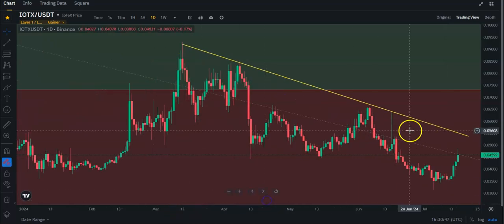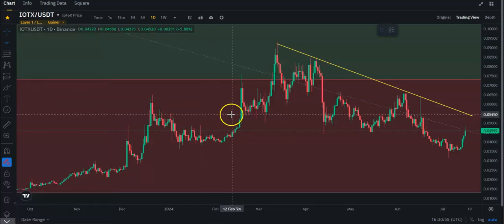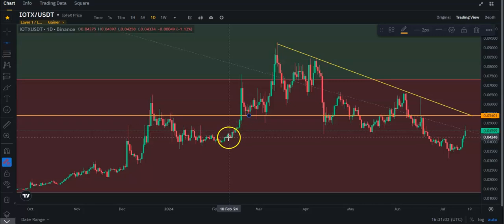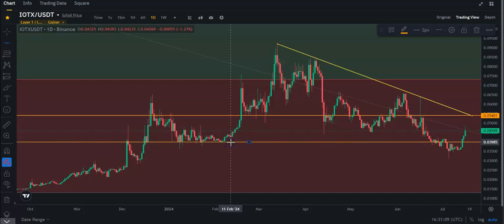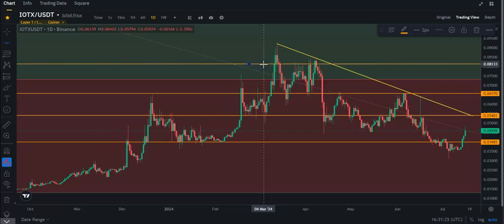Now, I haven't even marked off any daily or weekly resistances here, but if I'm going to look for a daily resistance, I think it's going to be somewhere around here. You're going to see a resistance. And let's see, yeah, basically a daily support would be somewhere around here right now. And let's see if we can find anything else really now. Okay, up here would be probably the next resistance on the daily time frame. And here would be another resistance.